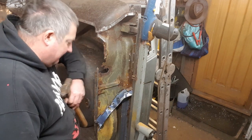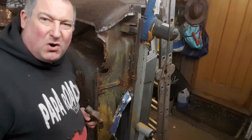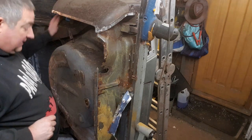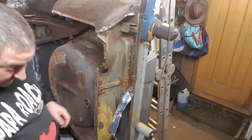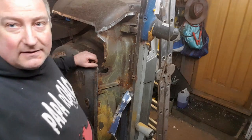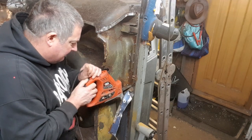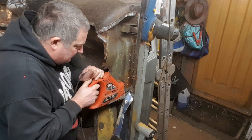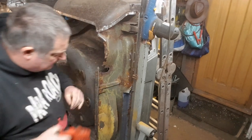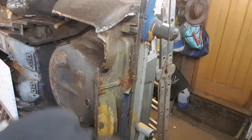Right then, we're up to there. Not making bad progress, really, considering. Carry on, right, not what I need now. I need to cut that, don't I? I just want to get that out of the way so I can see what I'm doing. Let's just use this on it. Looks a treat.